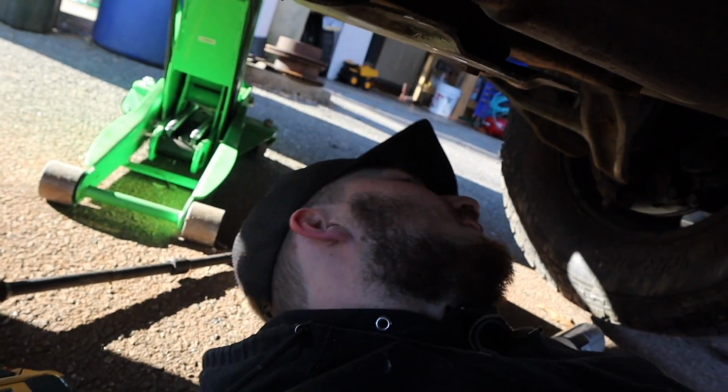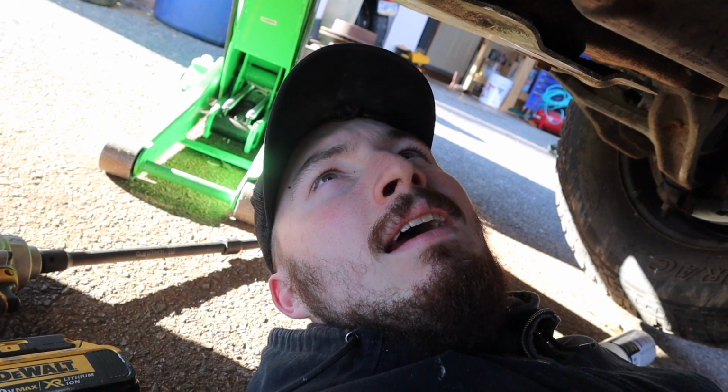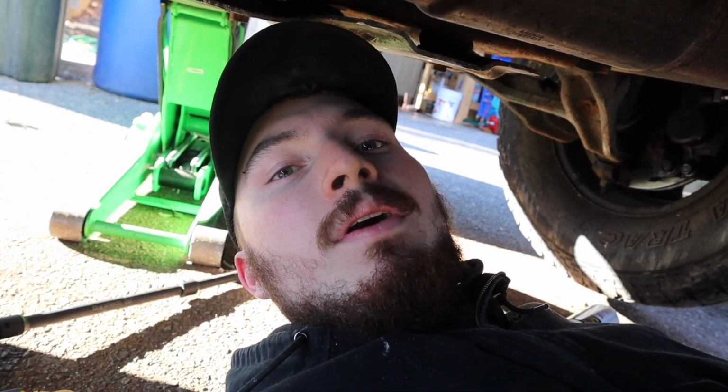Okay, it wasn't too bad. I broke one, but I got a welder here, some extra nuts laying around, so I might be able to get that one out. But yeah, so the trick was to break them loose first with a pry bar or a breaker bar.